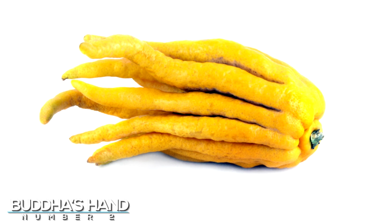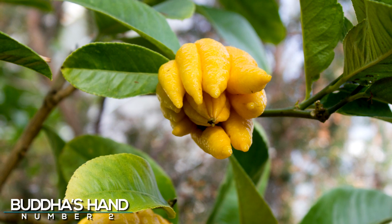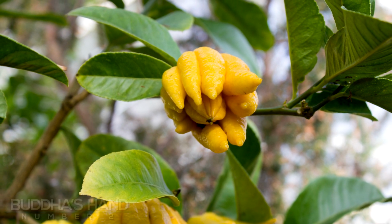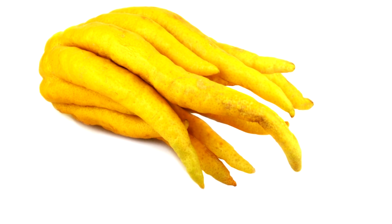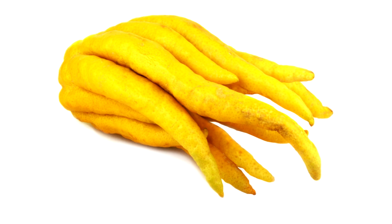Number 2. Buddha's hand. You can guess where the Buddha's hand got its name, although we certainly hope the Great One's hands weren't curled and arthritic looking like this citrus fruit. Plus, it has many more fingers than a human hand. The yellow and green fruit is not really eaten per se, not as is at least.